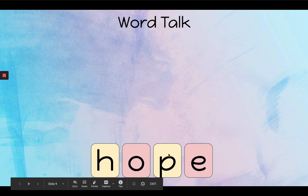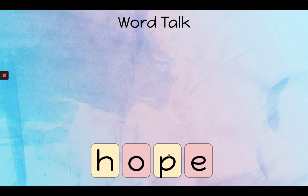O. P. Tap this word out with me. This word is hope. Tap it with me. O. P. Hope. How many sounds did you count in the word hope? Tap it out one more time if you need to. Good job. There are 3 sounds in the word hope, but there are 4 letters in this word, and I'm going to explain to you why.